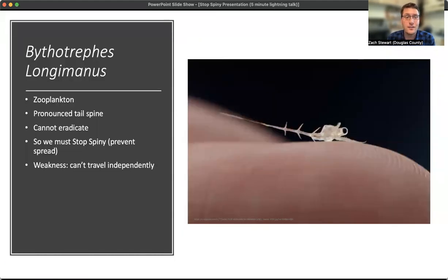This is the spiny water flea. Its Latin name is Bythotrephes longimanus. It is a zooplankton, an invertebrate animal, and it has this long, pronounced tail spine that you can see in the photograph on the right.